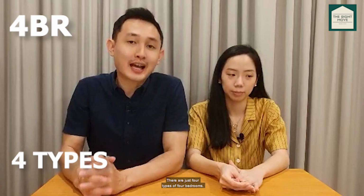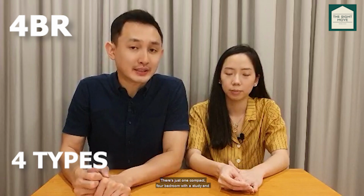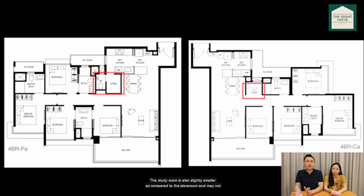Onto the 4 bedrooms. There are just 4 types of 4 bedrooms, being just 1 compact 4 bedroom with a study and 3 types of premium units. So the difference between the 4 compact and the 4 premium is the 4 compact has 1 less WC. The study room is also slightly smaller as compared to the storeroom and may not be able to function as a helper's room. So for the compact, there's only 1 stack, and that stack actually faces west. So we feel that this unit type may not be so well received in the launch.